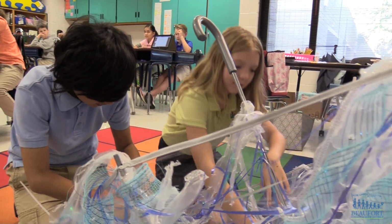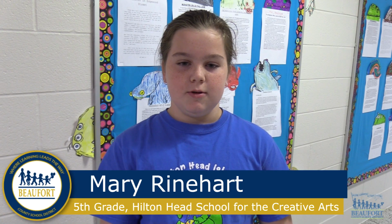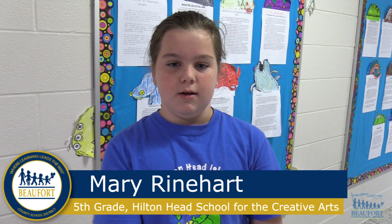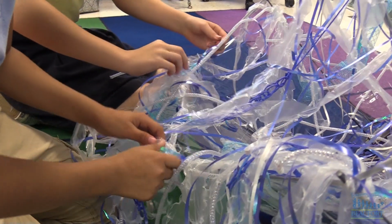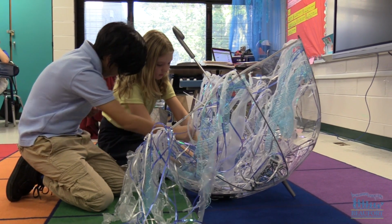Other students in the school designed colorful jellyfish. And I use little papers that can hang down and other little things, because I think it would be cool at night with the flashlight and it will look like it's in the air floating and swimming.